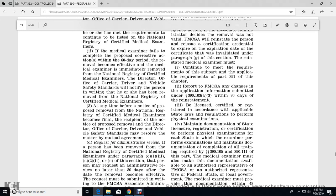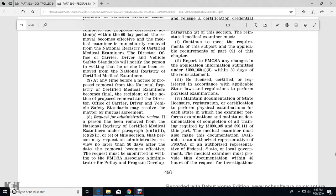If the medical examiner fails to complete the proposed corrective action within the 60-day period, the removal becomes effective, and the medical examiner is immediately removed from the National Registry of Certified Medical Examiners. The Director, Office of Carrier, Driver, and Vehicle Safety Standards will notify the person in writing that he or she has been removed from the National Registry of Certified Medical Examiners.